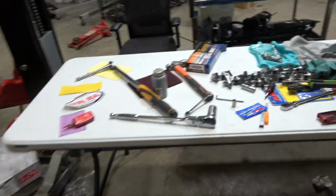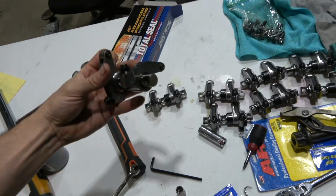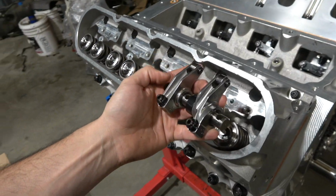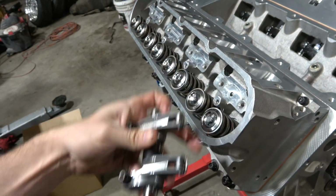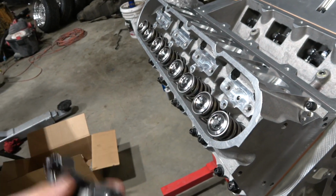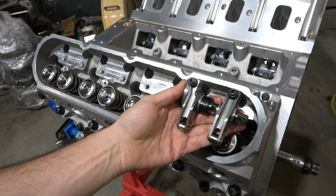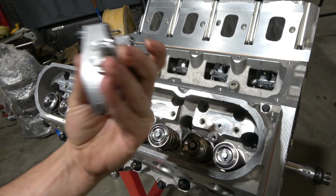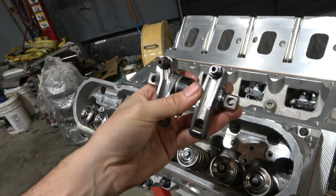We got these badass T&D rocker arms. These are T&D billet steel rocker arms, custom for these Dart LS7 Pro 1 heads. These things are badass. It's probably holding the correct way so you guys know what they look like. Boom, they go in there. We got our billet rocker stands with them. I love the T&D rockers. These guys, to me, are the best.